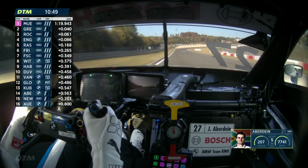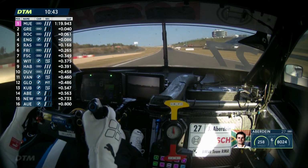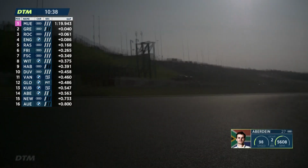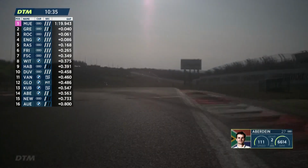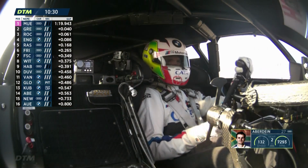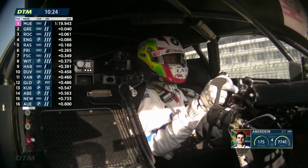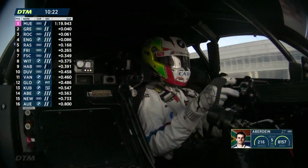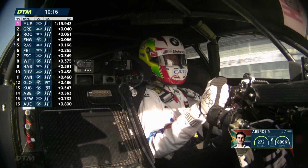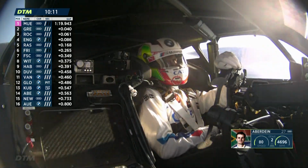Absolutely flat now, all the way to the chicane. 267 kilometers per hour before braking. Second gear, turn into third, fourth before back down the gearbox into second gear for the exit of turn 11. And across the start-finish line for Jonathan Aberdeen, who does not improve and stays in that P14 place with a 1:25.06.